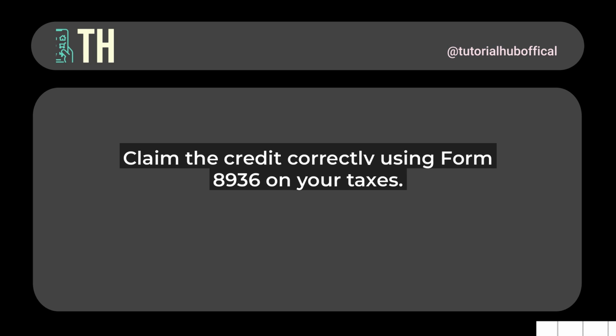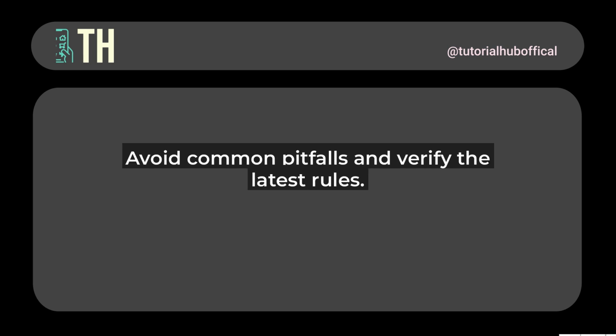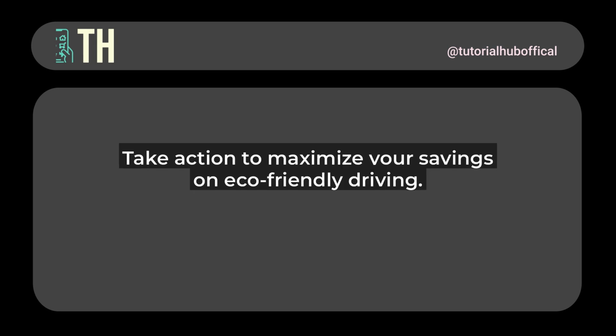One common mistake? Forgetting to keep all your receipts and documentation. The IRS can audit you, so stay organized. Also, remember that these credits can change, so always verify the latest info on official sites. Wrapping this up, applying for the Tesla tax credit in 2025 is a straightforward way to make your dream car more affordable. If you follow these steps, you could be driving off in style while saving money.